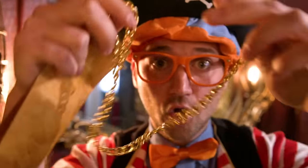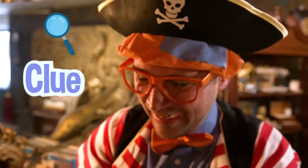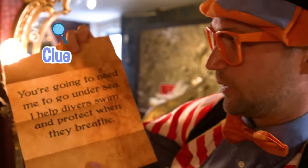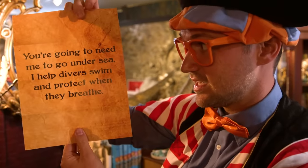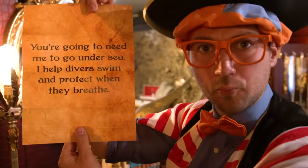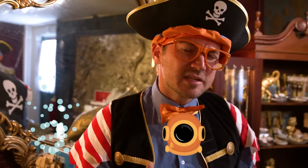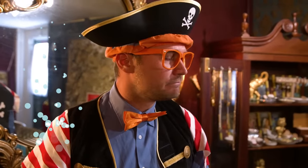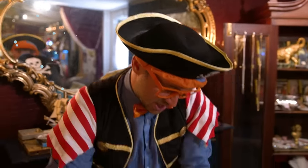Wow, a gold chain. Whoa, and another clue, good job. Okay, let's read what it says. You're going to need me to go undersea. I help divers swim and protect when they breathe. Okay, we need to look for something that helps someone breathe underwater. What could it be? I don't know. All right, let's take our loot and keep on exploring.